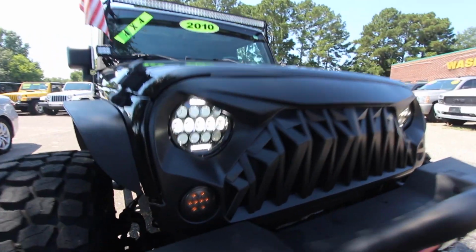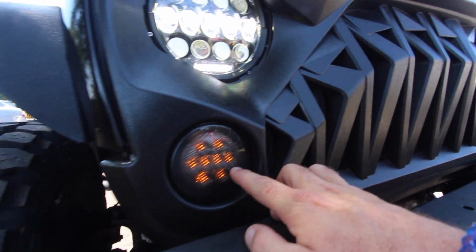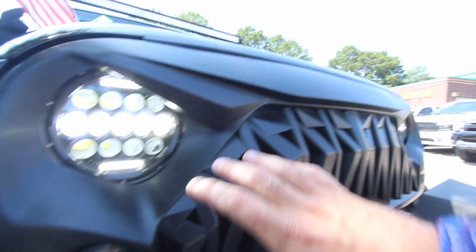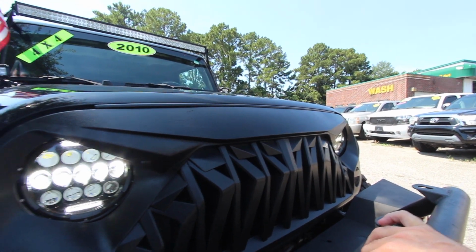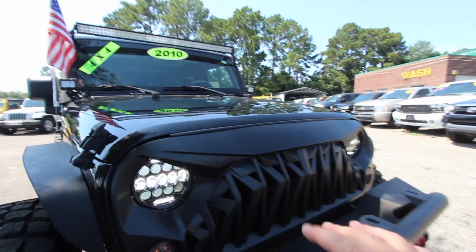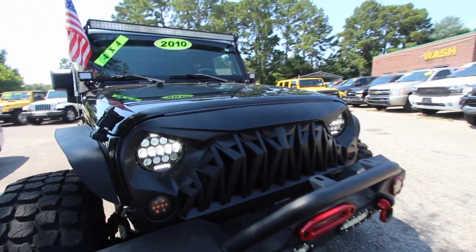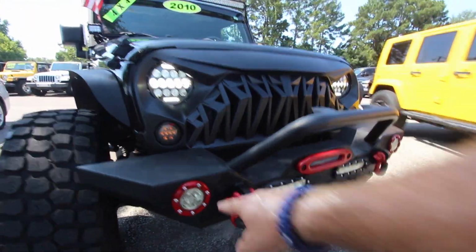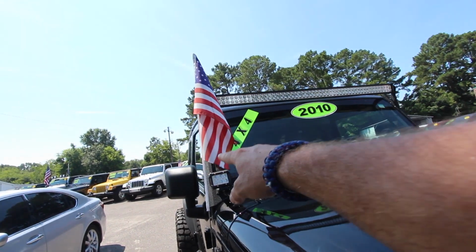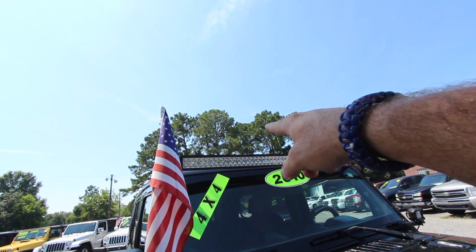I also like how they got these down here. They're a little bit different, a little bit darker, but then that grill, man, that grill really makes it stand out so much more. Now, one thing I found that's interesting about this particular Jeep today is that it's got all these LED lights down in the bottom bumper here, and it's got the ones right there, and then it's got this up here.